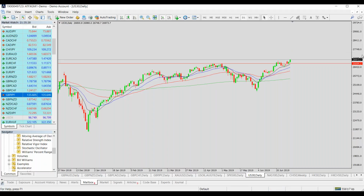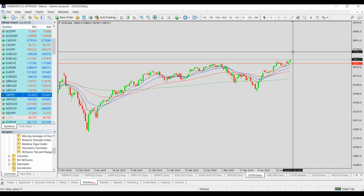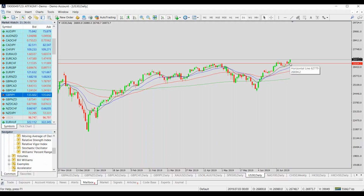And when that happens, it's probably wise to look at round numbers. So for example, we do tend to see reactions at round numbers. So 27,500 could possibly be an area that price might react to, those kinds of levels. So that's really the only thing that we can go on. And as I say, it's not necessarily something that I would definitely say price is definitely going to turn around at that level, but it may just give you a guide if you were to be trading long, certainly on the lower time frames.